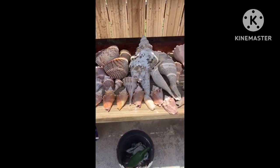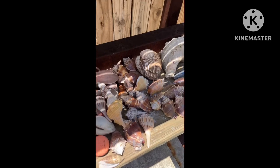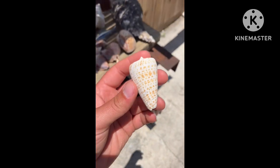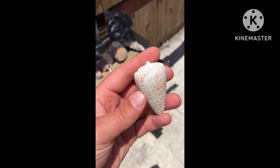But yeah, some good stuff. A lot of nice shells and stuff. I got a cone shell. These are really pretty. Put that in the light. If that was complete and in good shape, they're really pretty. Got the yellow dots with the white in between.